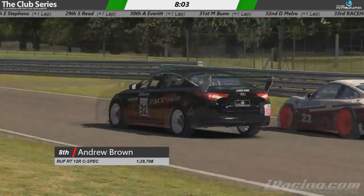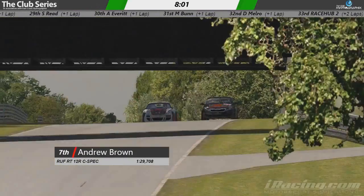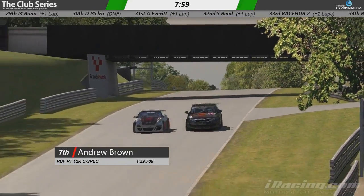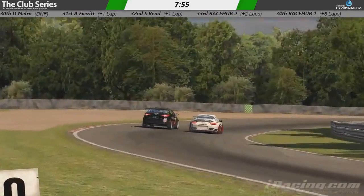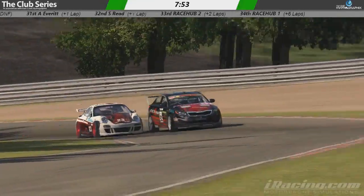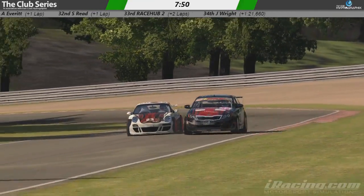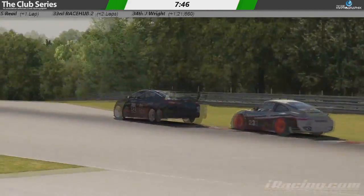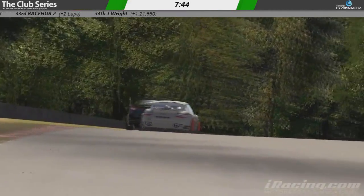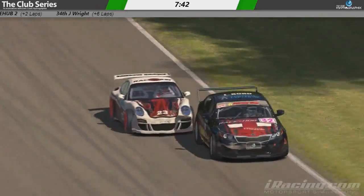They're still side by side as they're going down Pilgrim's Drop now. There's a lot of damage on Andrew Brown's car. And as they go downhill towards this right-hander, Laura Bond is trying to hold it around the outside here, which she can do, and that's exactly what she is doing. So great stuff from Laura there to hold on to the position. 7th place for her, but Andrew Brown won't be giving this one up without a fight here.